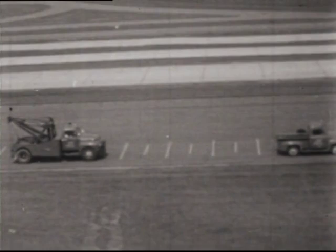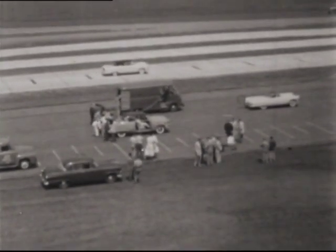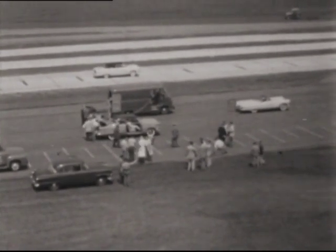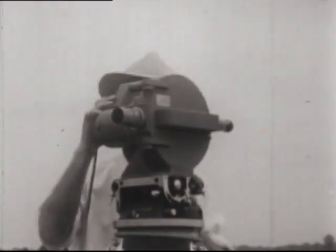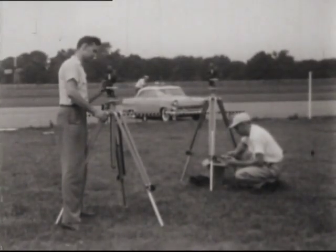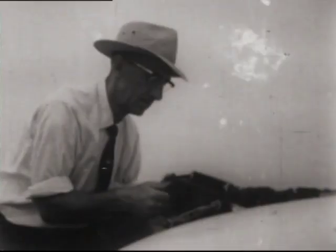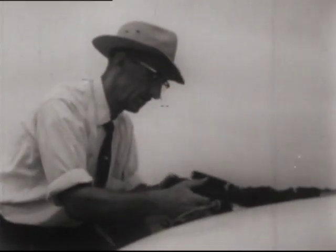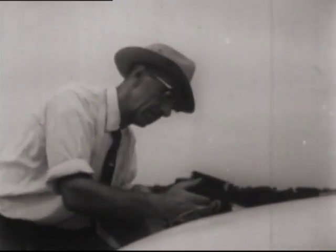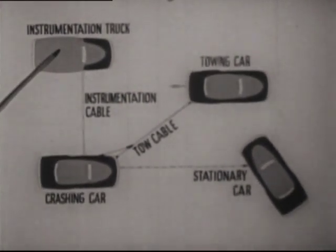Remember that not all the crash cars are fully equipped with safety gear. We have to measure the results with and without to get a true picture of their value. And that's where our measuring devices come in. We must know exactly what happens to our passengers in that critical 3/10 of a second. And since none of us is going to sit in the back seat and watch, we rely on several high-speed camera films, our 1,100 feet of cable, and the equipment in our instrumentation truck.